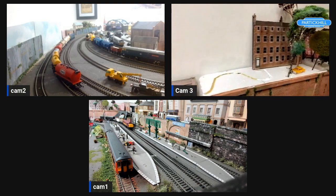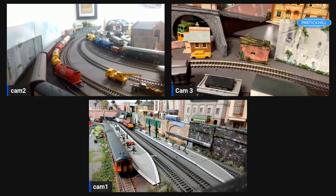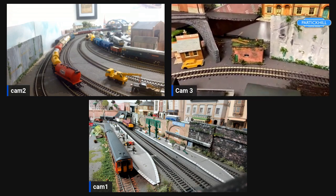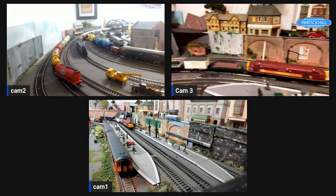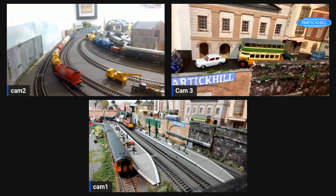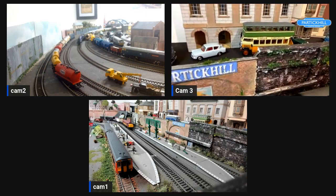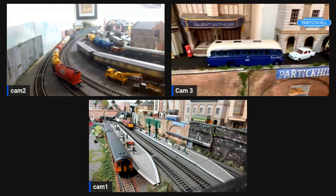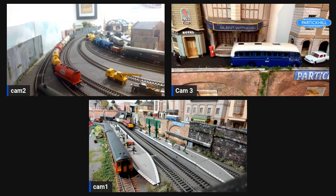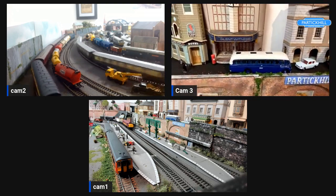This area has to be developed further. And there's that scratch build maintenance shed that I made a few weeks ago. And this Glasgow Corporation bus is probably from the 1940s, early 1950s. There's a BOAC bus. I think that used to run from Glasgow Central, thereabouts, down to Prestwick for the North American flights.